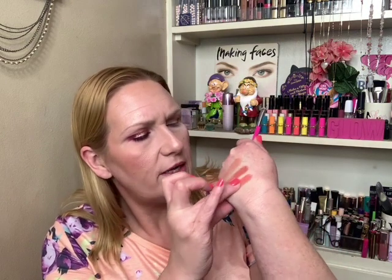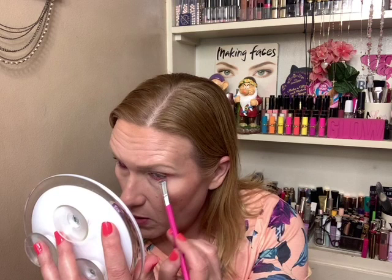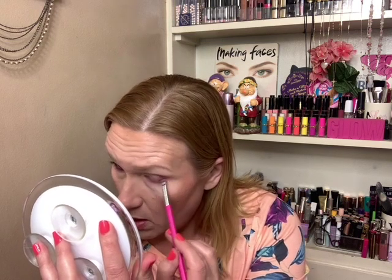I'm gonna put this shade right here on the lower lash line, and I really like this shade because it kind of brought it to life, because it's such a vibrant color that it just does something. So we're going to run that shade on the lower lash line. And then I used a purple gel liner for my waterline.